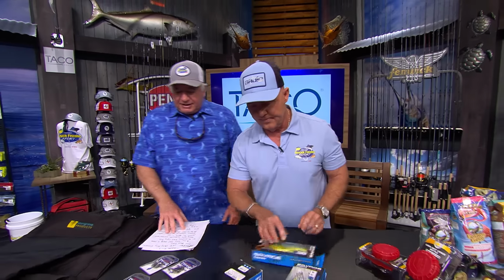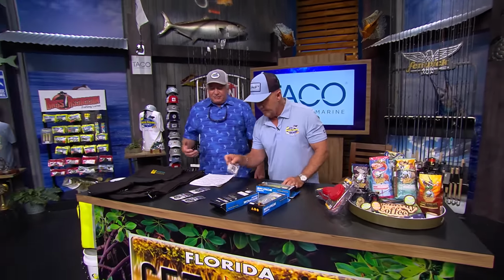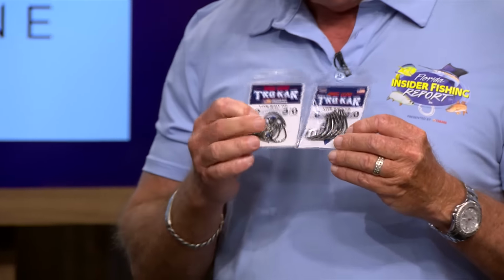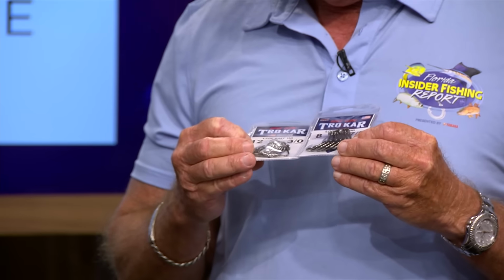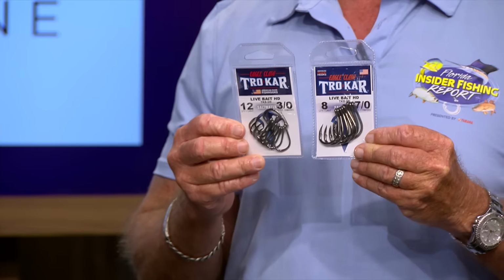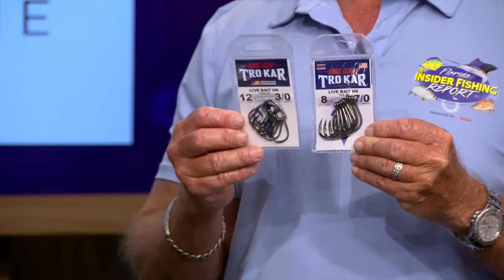Next, we have the Trocar TK8 Heavy Duty Extreme Live Bait Hook. When you're talking about tunas and you're going to feed a live bait out to them, you can't use a real thin wire hook because tunas just don't give up. My favorite tuna is about a 30-pounder on an 80-wide that I can skip to the boat real easily. But if you're pitching live baits to them, you're going to need something that's going to be able to hold on to that big tuna fish for a long time, because it's going to take a while.